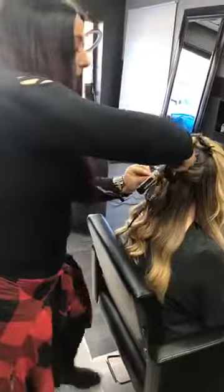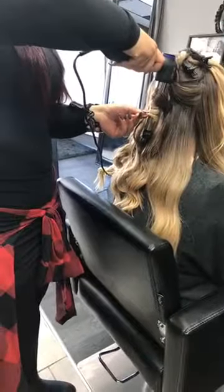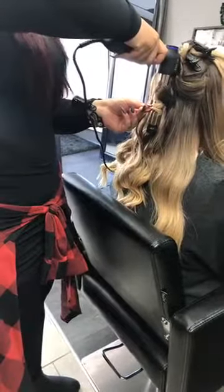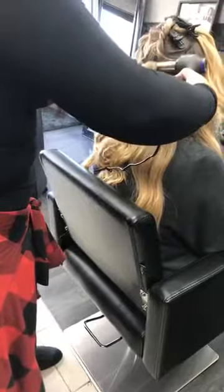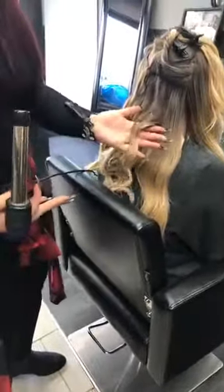So this is really compatible for all stylists to use. My shoulder is loose, my hand is not tight, so that's really important as stylists. We want to take care of our bodies as well. So if it's hurting you, do it the other way. Just a few seconds. We're going to lightly unravel that, and she gets a really nice wave.